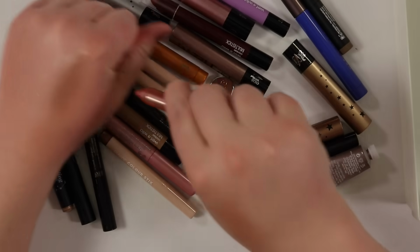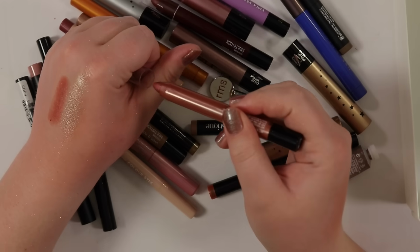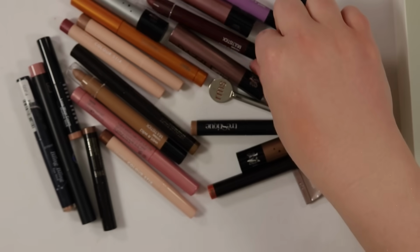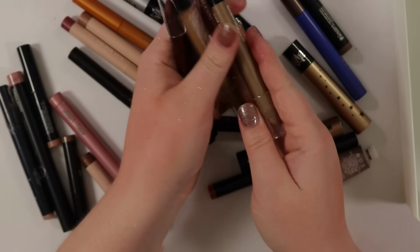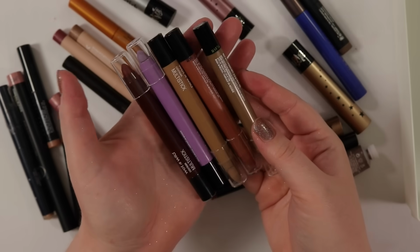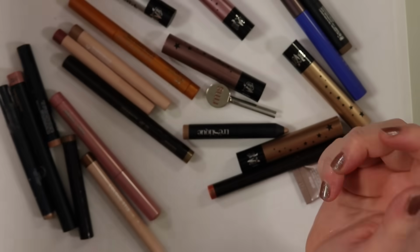I'm trying out other stick shadows because I want affordable ones. I know there's good ones out there that are affordable, can lock down all the things, but the Wet n Wild ones are not them. Yeah, so they have to go. They're multi-stick, so you can use them in different places, but I wanted something to lock down and they don't. So those are all gone.